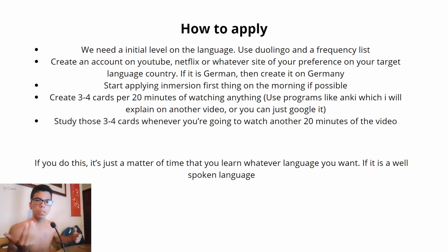So whenever you want to study the card, for example, you are looking at the card and the front says house, and the back says the meaning of the word, like house: something that people live in, or something that people live at. And you just study 3 to 4 cards per 20 minutes of watching anything. For example, I am watching 20 minutes of an anime, like normally they are that long, and I am going to grab 3 to 4 words per 20 minutes. I mean per episode in this case of anime.